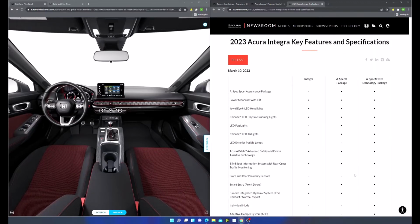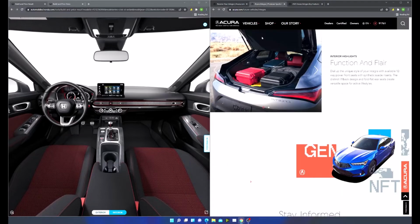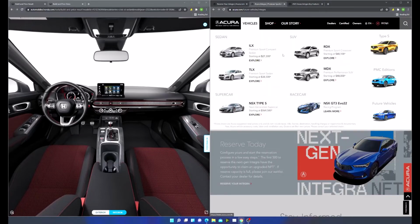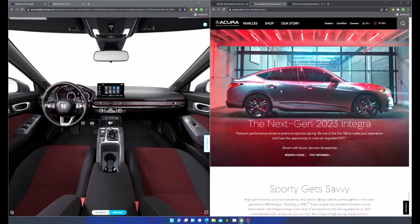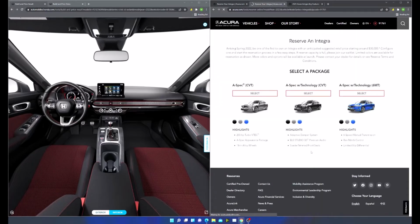But no doubt about it, the Integra will sell, and I'm sure that they will sell out their 500 pre-orders that they made available. So if you're interested in it, you can go ahead and just go to Acura's website, and you can pre-order yourself an Acura Integra and be one of the first 500, and they will give you an NFT as well.